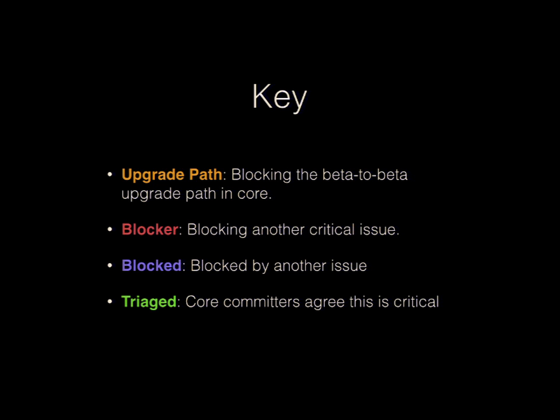A blocker is the next thing you want to make sure is gone, because those things block other critical issues from getting in. So until critical issue X is gone, we can't fix critical issue Y. Blocked is the inverse of that. It means it's blocked on something else, so we can't move on it yet. But a lot of times you can still, say, requeue patches or stuff like that to try and get those things done.